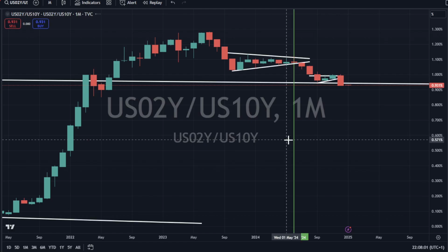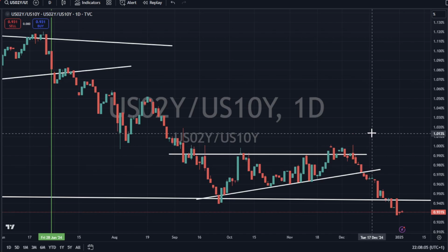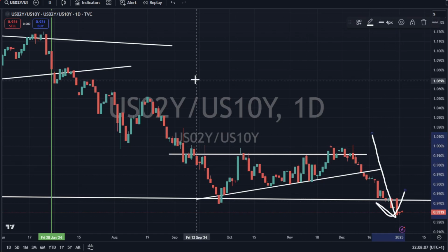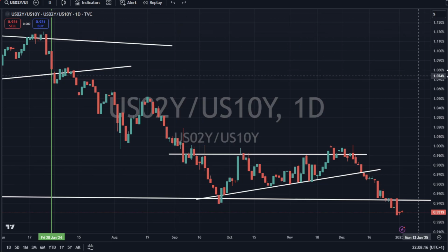Looking at the 2 and 10 yield curve, slightly higher today, but again, the momentum is downward. So the yield curve is uninverting, but it's doing it with yields going up, Bear Steepener style.